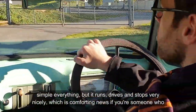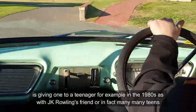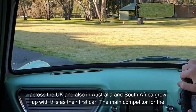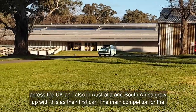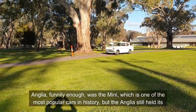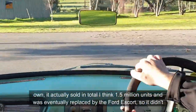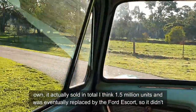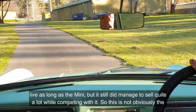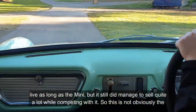But it runs, drives, and stops very nicely, which is comforting news if you're someone who's given one to a teenager, for example, in the 1980s, as with J.K. Rowling's friend. In fact many, many teens across the UK and also in Australia and South Africa grew up with this as their first car. The main competitor for the Anglia, funnily enough, was the Mini, one of the most popular cars in history, but the Anglia still held its own. It sold, in total, I think, 1.5 million units, and was eventually replaced by the Ford Escort. So it didn't live as long as the Mini, but it still did manage to sell quite a lot while competing with it.